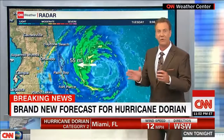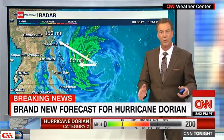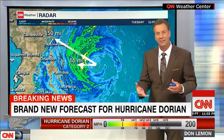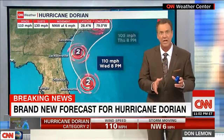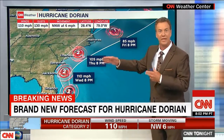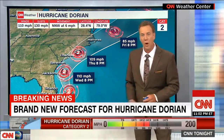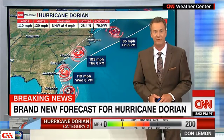Hurricane winds extend outward 55, so that's half the distance. But the tropical storm force winds do extend now 150 miles. So that is causing some of the power outages and the surge. But here's the track change, and we still are looking at the possibility of a landfall possibly near North Carolina. Could it be Cape Fear? Could it be the Outer Banks? But Charleston Harbor, Wednesday night, is looking at a rise in the waters of 10.3 feet.